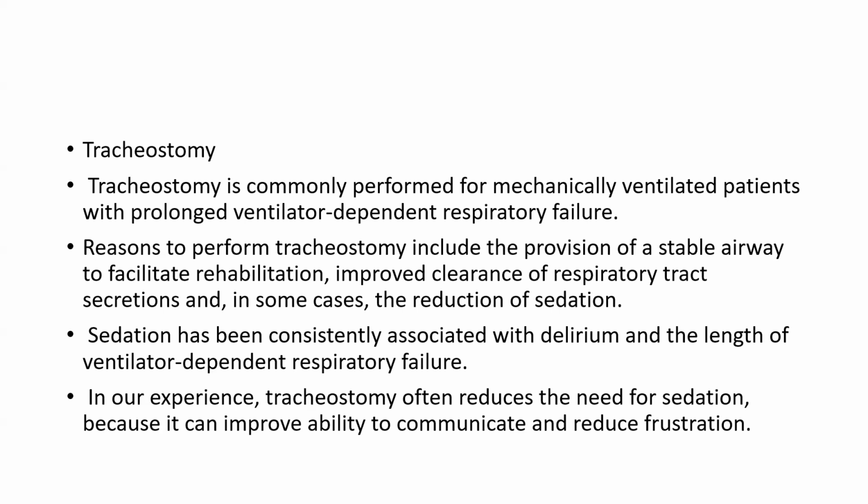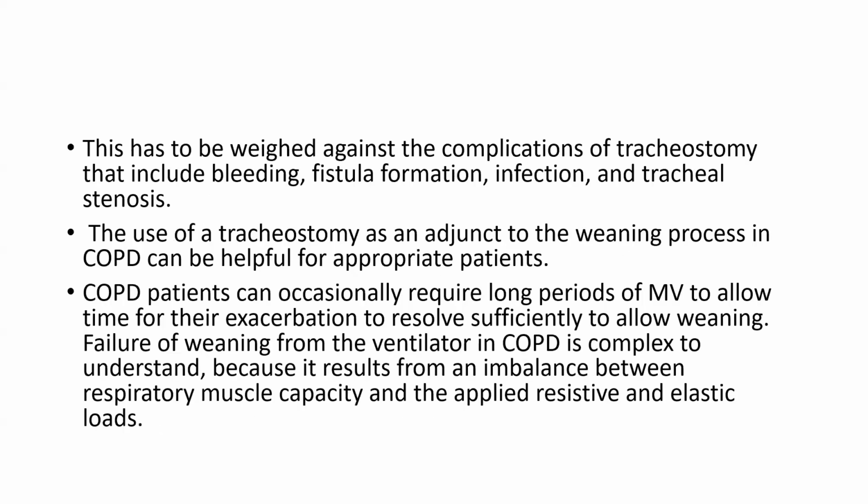Sedation has been consistently associated with delirium and length of ventilator-dependent respiratory failure. In our experience, tracheostomy often reduces the need for sedation because it can improve the ability to communicate and reduce frustration. This has to be weighed against the complications of tracheostomy, which include bleeding, fistula formation, infection, and tracheal stenosis. The use of tracheostomy as an adjunct to the weaning process in COPD can be helpful for appropriate patients.